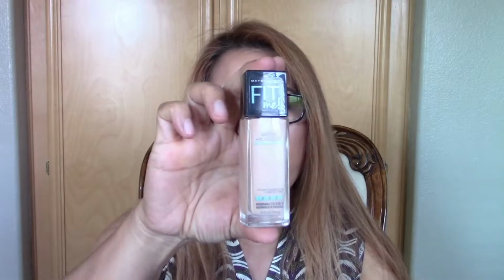I'm gonna show you my favorite foundation. It's the Maybelline Fit Me. It's the matte Poreless Fit Me foundation. I am on number 130. It's a buff beige, so I love this.